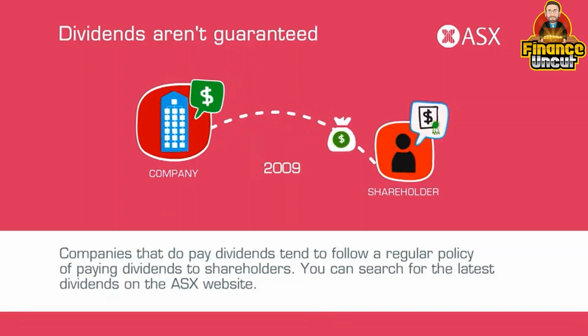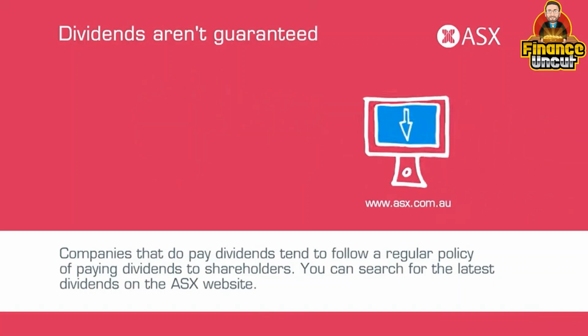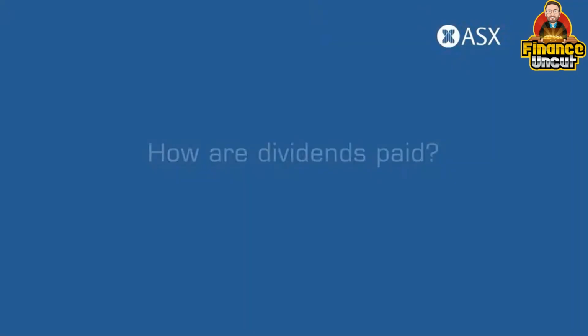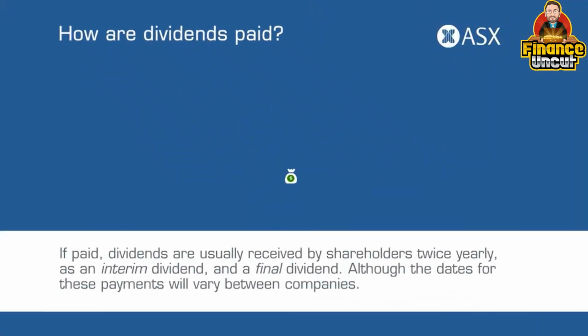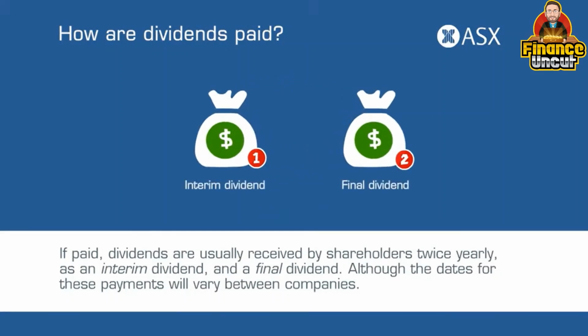Companies that do pay dividends tend to follow a regular policy of paying dividends to shareholders. You can search for the latest dividends on the ASX website. If paid, dividends are usually received by shareholders twice yearly, as an interim dividend and a final dividend, although the dates for these payments will vary between companies.